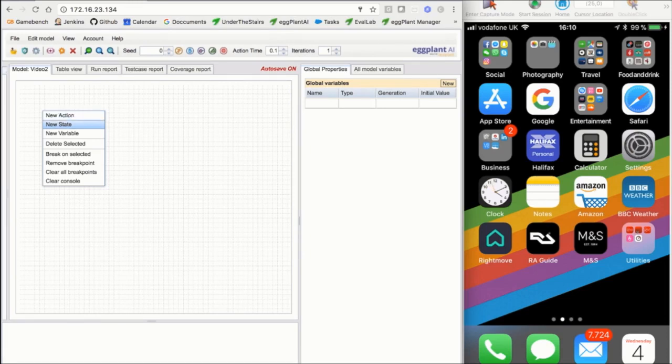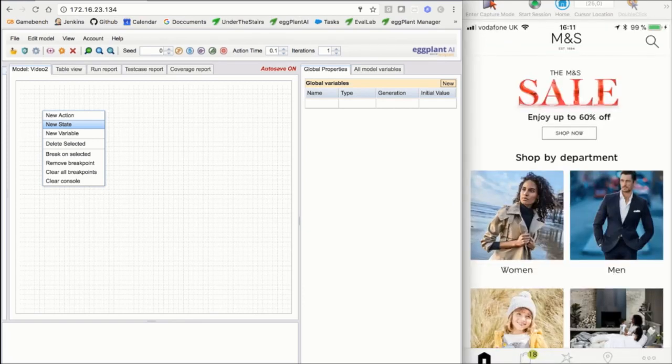So let me first of all talk about what a state is. A state is really just a screen of the application, or the application within a certain state. So for example, a state would be this screen here. We might call this the Marks and Spencer's home screen. Now within a state we can do different actions. Within this state here, on the right we could do a search, we could go and click on Shop Now, we could click any of the buttons here, we could scroll up, we could scroll down. So really an action is something you can do against the system under test.